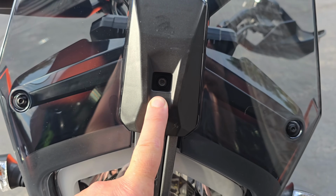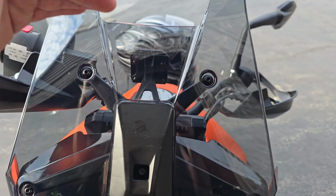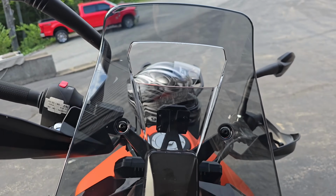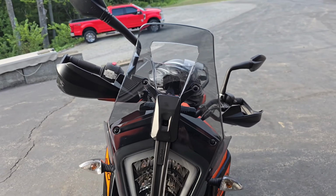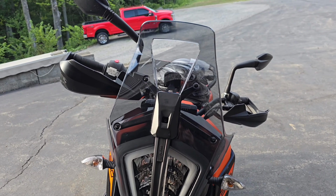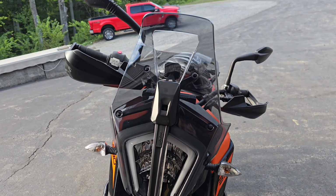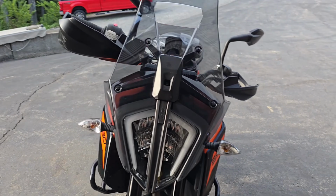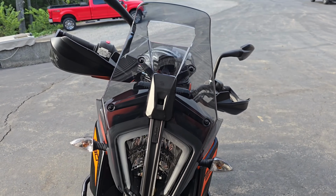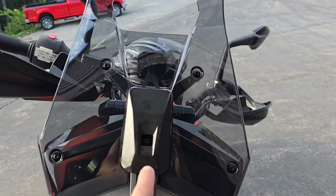You have the one position only, but it still adds 5 or so inches of overall height to your windscreen, gives you more riding comfort, more wind control, less buffeting to the helmet and head area, and gives you an overall more comfortable ride on the higher speed roads. What you might want to do is keep your factory windscreen in the hot weather. When you're riding and you want more wind, you can swap over with a single Allen wrench bolt.